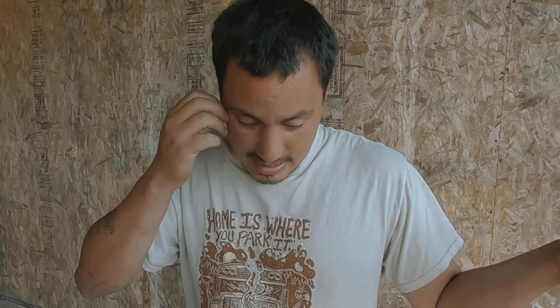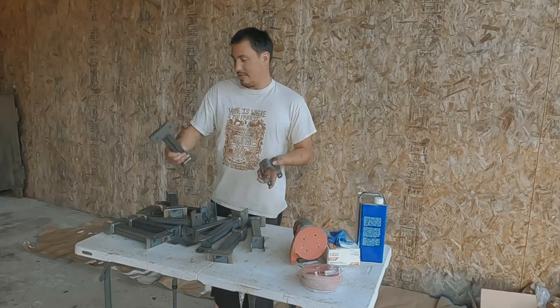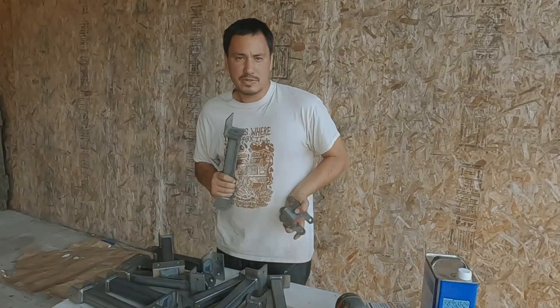We just got back to the shop from Eugene, and we tried to get a deck on today. It didn't quite happen, but we have these brackets. These are brand new brackets from Skoolie.com. Everybody attaches their deck a little different, and this is hands down the best solution I've ever seen.